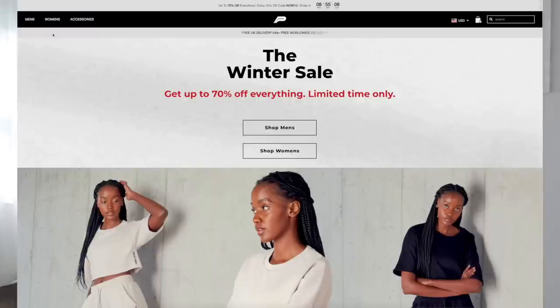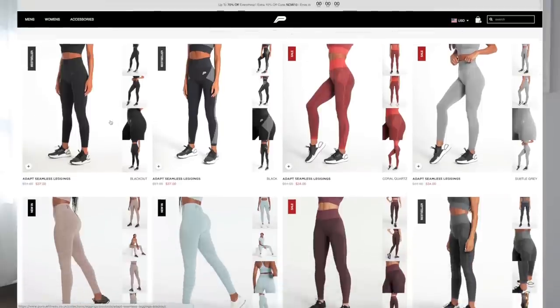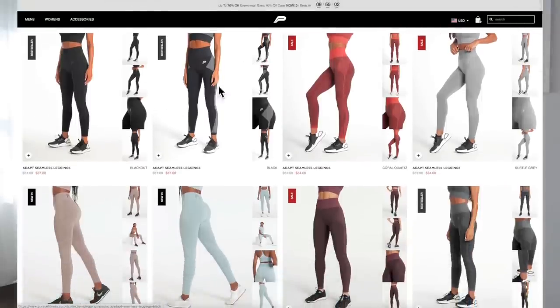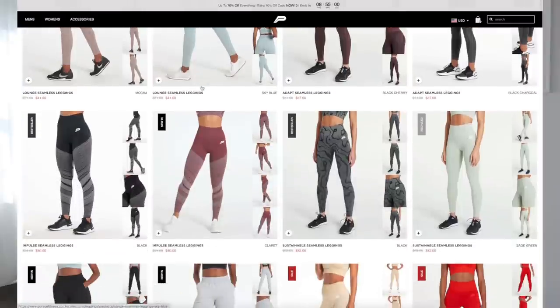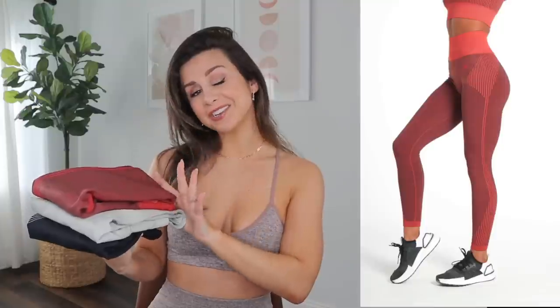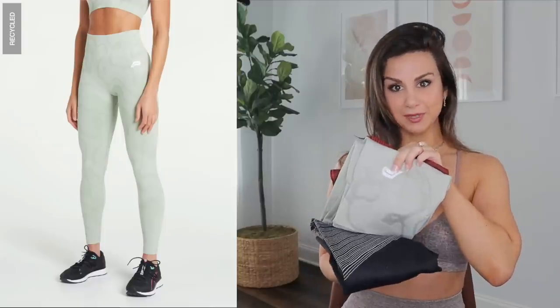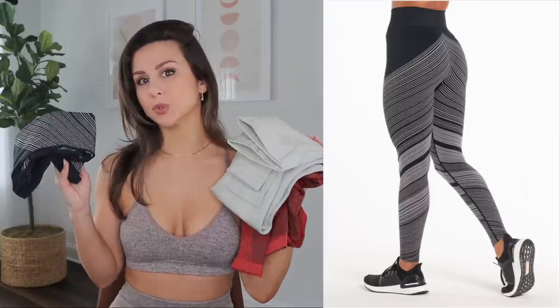If you go to Pursue's website and hit women's leggings, you will see that there's only 3 collections with the best-selling tag next to them. So you know what that means. I gotta get my hands on those leggings and test them out for y'all. The 3 leggings I have here are different colors than the bestsellers on the website, but pretty much the same thing. We're just reviewing the collection as a whole. Those collections are the Adapt Seamless, the Sustainable Seamless, and the Impulse Seamless.